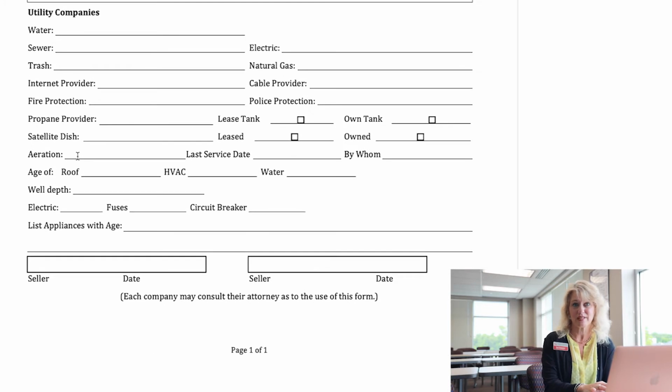So if they have a septic tank, then you'll want to identify the type, if it's Norweco, if it's a tank, whatever it is. The last service date and who performed that service. And then we've got the age of the roof, the age of the HVAC, the age of the water heater. If there's a well, you'll need to include that information. If there's no well, put N/A.